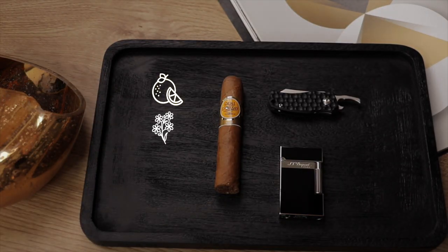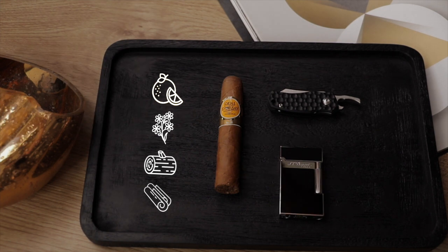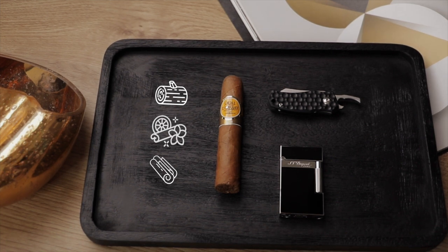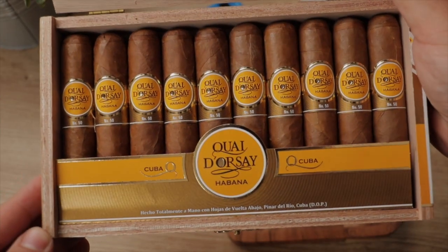You will also find some floral notes, some cedar, some vanilla and cinnamon that will develop to an outstanding finish of all of these notes intensified. There are also notes of cedar and spices like cinnamon and vanilla on the aroma. The Habanos Cigars 50 is not only a beautiful looking cigar, but it is a cigar that can be enjoyed by smokers of any experience level. And I like to keep a box of this in my humidor.